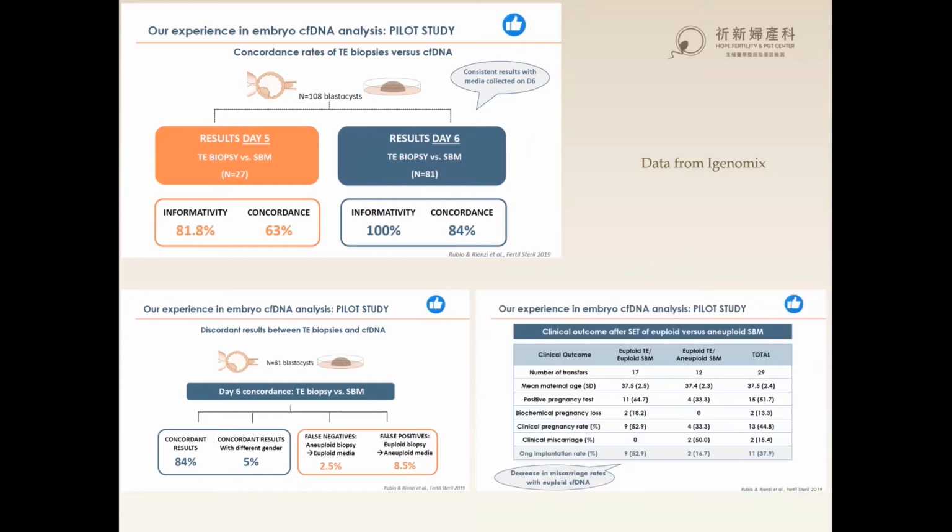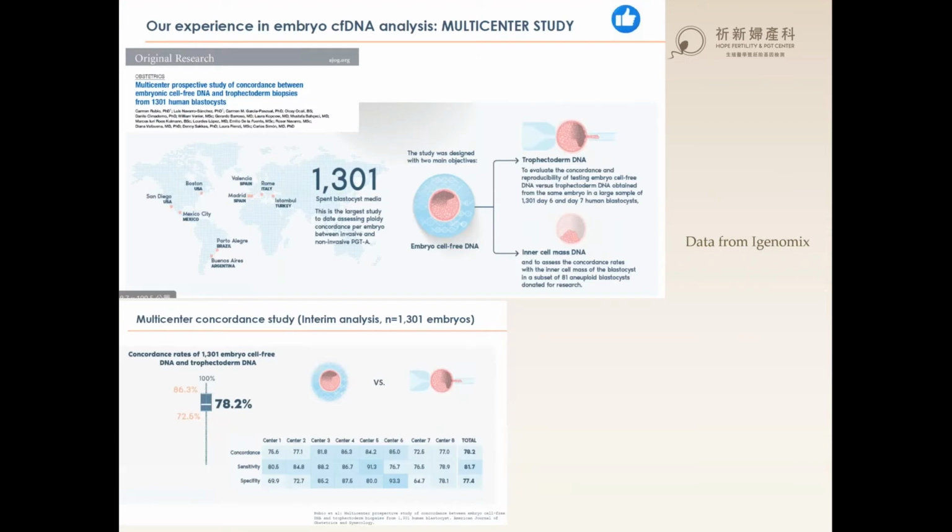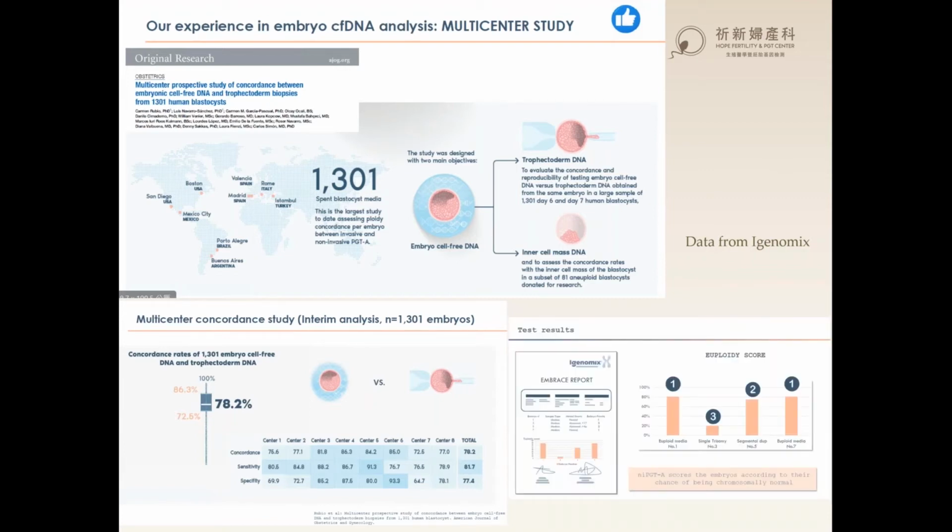Also, they found that transferring embryos with euploidy sperm culture medium had a better clinical outcome than embryos with aneuploidy sperm culture medium. They expanded the method to multi-center and got rather consistent data among different centers. They also tried to set a scoring system for embryo selection priority by ni-PGT-A report.